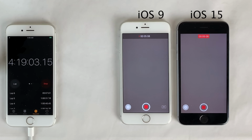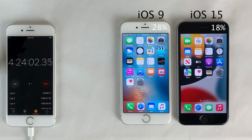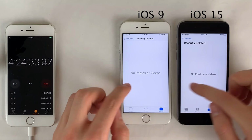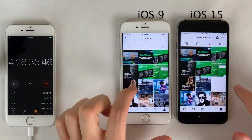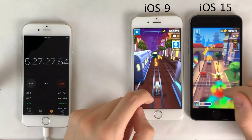But anyways, we're moving on here to our second 10 minutes of 4K 30 video recording. And after our second 10-minute session of video recording, iOS 9 is at 28% and iOS 15 is at 18%. So still exactly 10 percentage points apart. We'll move on to our second hour of Instagram. And after that, checking in, iOS 9 is at 16% and iOS 15 is at 5%. So at this point, it's looking like iOS 9 is probably going to take the win.